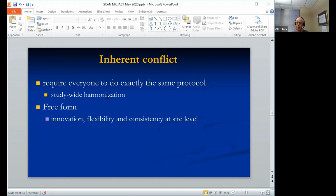It's great for study-wide harmonization. At the other extreme, you have free-form acquisitions where sites could do whatever they wanted. It's great for innovation and flexibility. It's also great for consistency at the site level, but it does nothing for data harmonization.